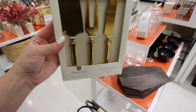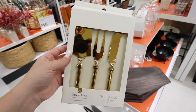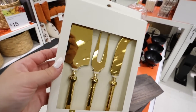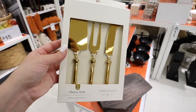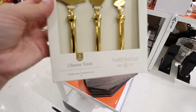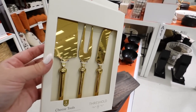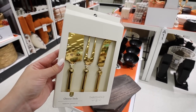These golden cheese tools, they have almost like a bone look at the bottom. It's $14.99. I have purchased these in the past, and I'm really tempted to purchase these ones, but I have to be honest, this gold just peels right off, whether you hand wash them or put them in the dishwasher. It does say they're dishwasher safe, but I'm calling BS on that, because the gold on every single set I've ever purchased from here peels off in like one or two uses.